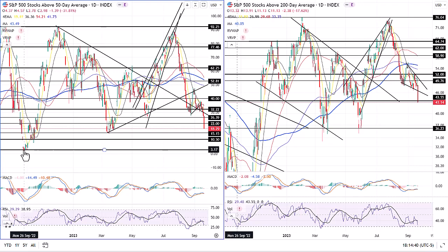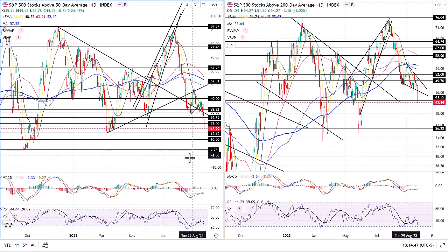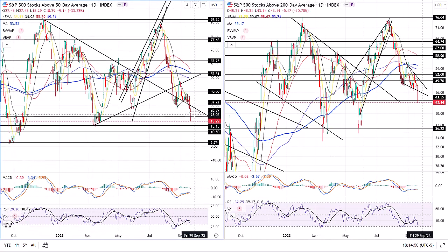That was the low here in September of 22, leading to that October low on the markets, which led to a very strong rally. So if we get into that zone, that could be a very good indicator. And at this point, it does seem like we could get there.